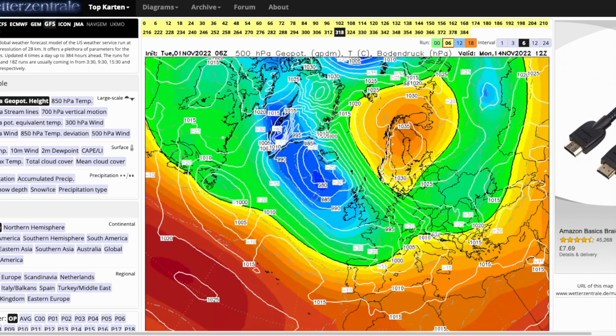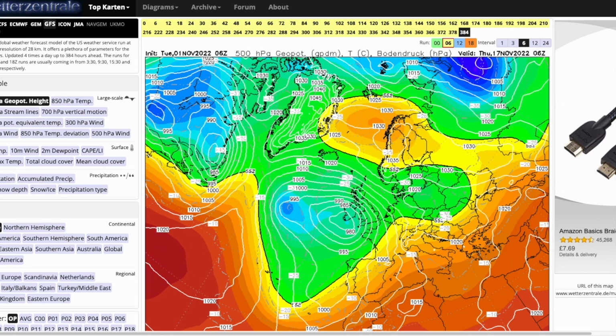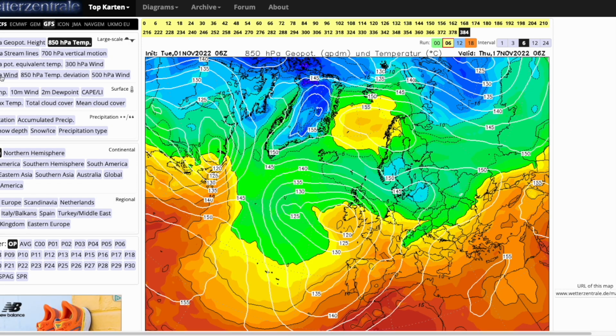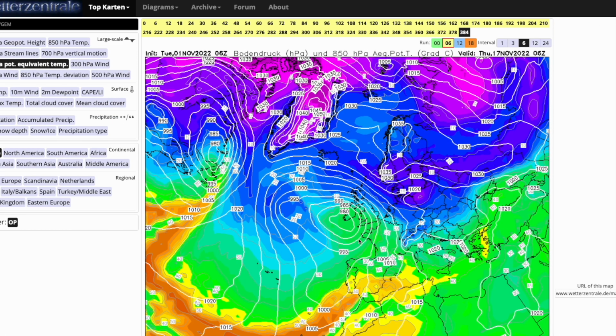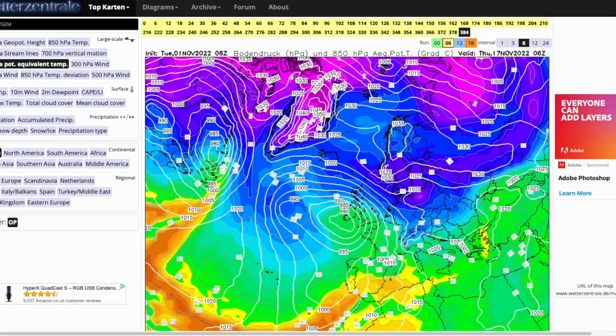It does go temporarily slightly colder, but it would produce some very unsettled conditions. Look at the 850 hPa temperatures, very cold air is just to our east. Again, potential equivalent temperature, very, very cold air spreading through Eastern Europe and Scandinavia, could be on its way to the UK, but this is in the extended range, as I said.